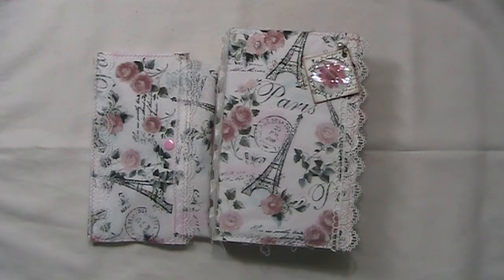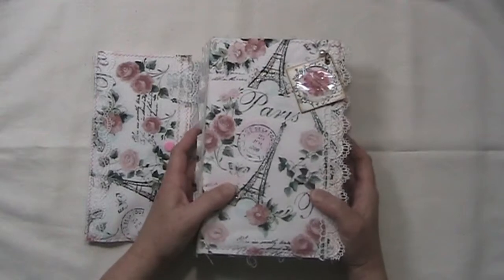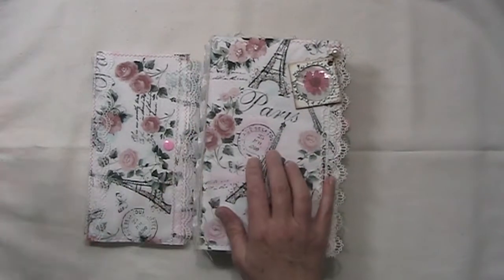So to begin, I had so much fun doing this one. I think I'm going to start doing a little bit more vintagey ones for the time being. I seem to be very drawn to that theme. This one's a little bit different than what I normally do. This one actually has a fabric cover. It's not hard like some other ones.